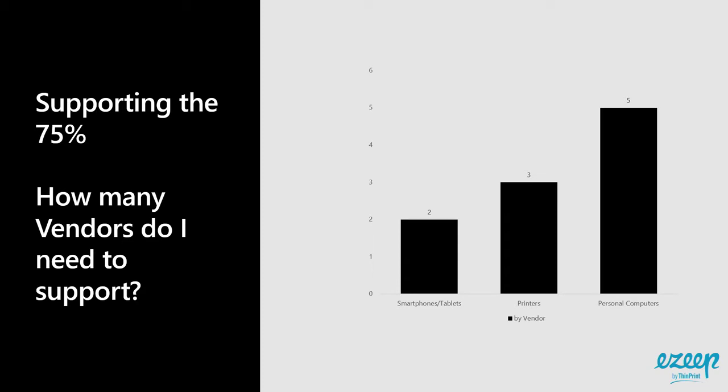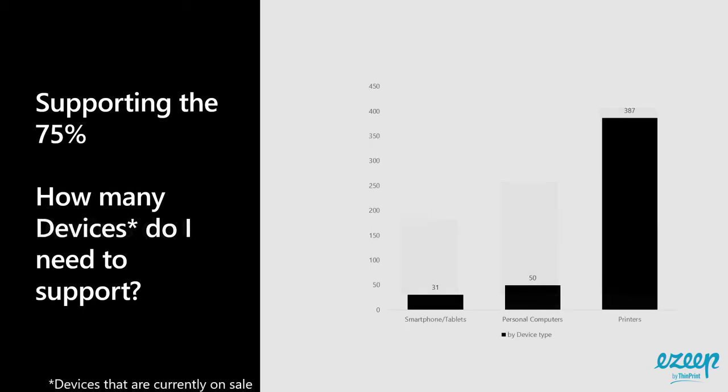Now, unless you're responsible for actually supporting vendor relationships, that doesn't do you much good. So let's drill down a little bit here. How many devices would you have to support to, again, cover 75% of the market? As of right now, there are 31 smartphones/tablets available from these two vendors, Apple and Samsung. For the personal computers, due to their modular nature, you can pick any number, basically. I just said, okay, each of them has 10 devices. If you say each has 20, double this number, doesn't make a difference.